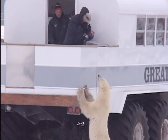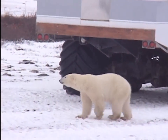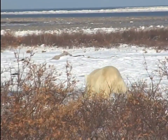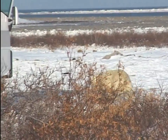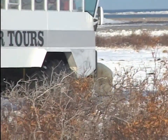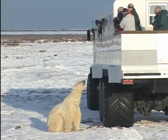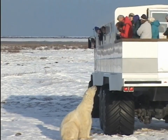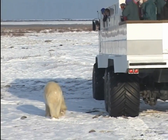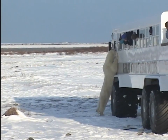The Churchill experience provides perhaps the best opportunity in the world to get close to these huge predators. That's Goliath, a mature male and one of the participants in the day-long sparring contest we filmed. He's been hanging around for a few weeks now and is always trying to get into the buggies. Standing up, he spans about 11 feet from his toes to the tip of his nose. He sure is determined, providing a great photo opportunity.